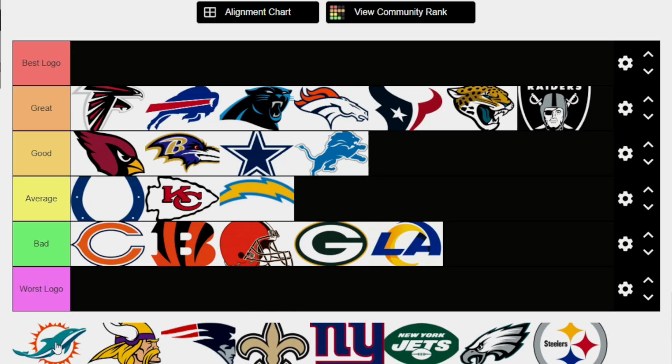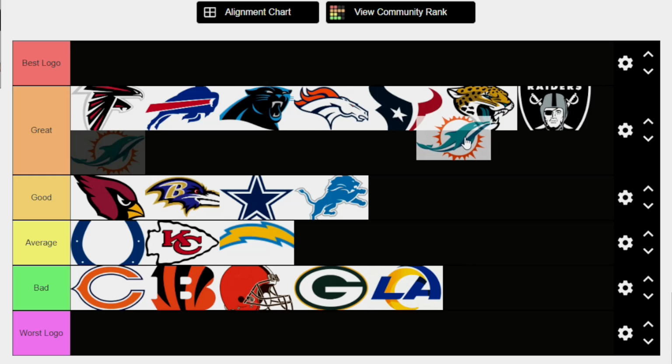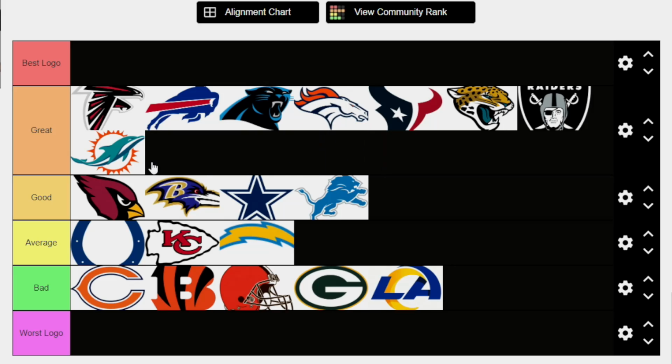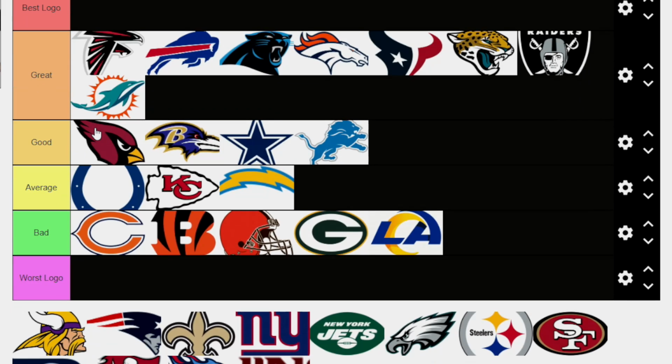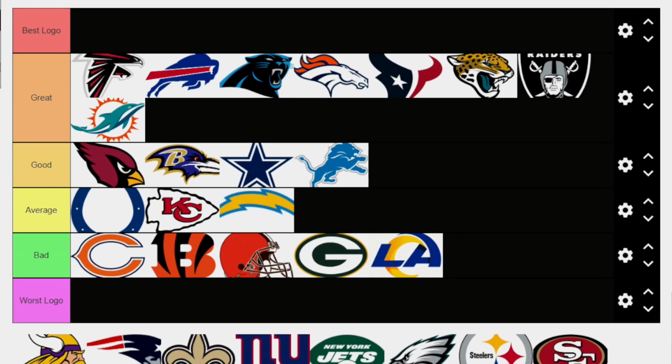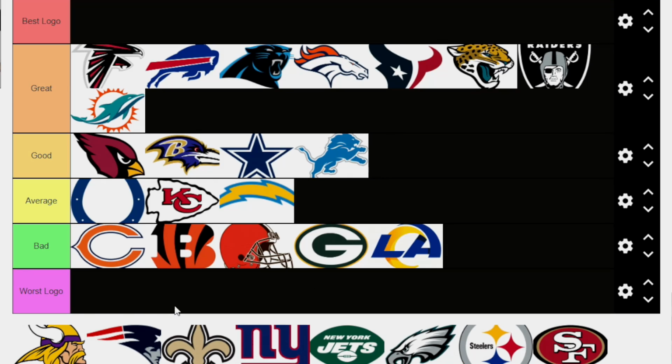We're going to go with the Miami Dolphins, and I really love the Miami Dolphins logo. This one is also in contention, despite the dolphin not being as ferocious as a couple of the others. This actually has a really, really clean design. That's going to go in the great tier, and that's also another one of the logos that are in contention to be one of the best logos in the NFL. I'm going to move this down so y'all can see a little bit more.